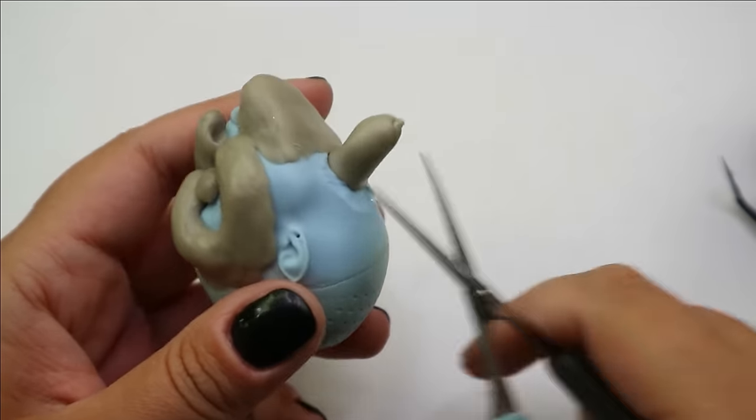Absolutely perfect. The face looks amazingly terrible. So now let's modify her body as well. And first of all, I want to add a hump to her back.